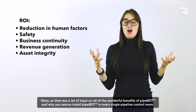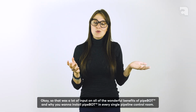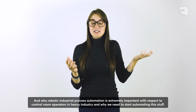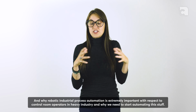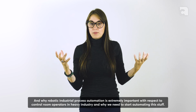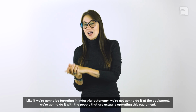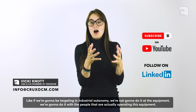Okay, so that was a lot of input on all of the wonderful benefits of pipeBOT and why you want to install pipeBOT in every single pipeline control room, and why robotic industrial process automation is extremely important with respect to control room operators in heavy industry, and why we need to start automating this stuff. If we're going to be targeting industrial autonomy, we're not going to do it at the equipment. We're going to do it with the people that are actually operating this equipment.